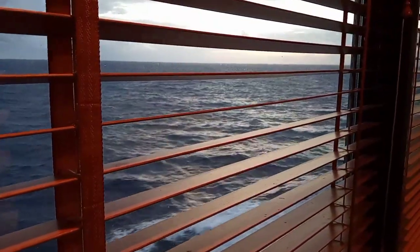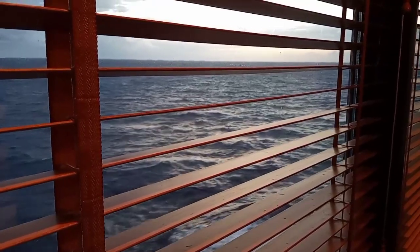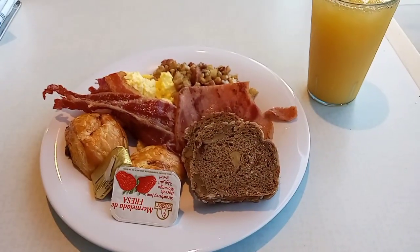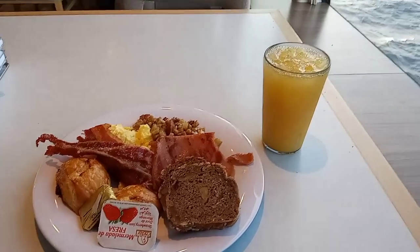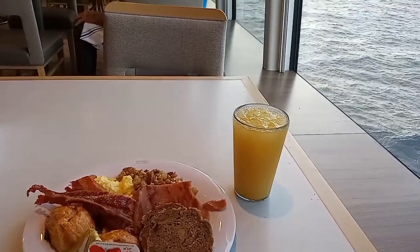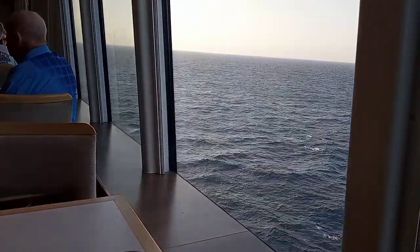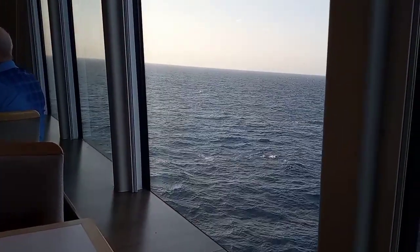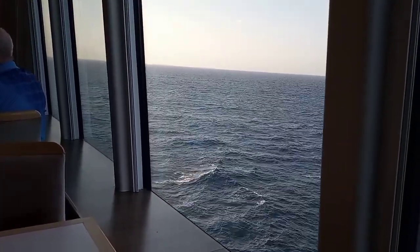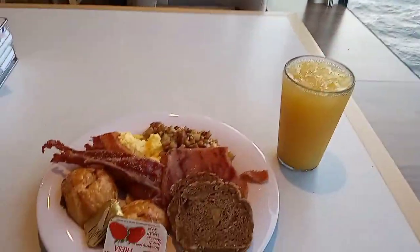Today I'll be visiting the lovely Eagle Beach in Oranjestad, Aruba. I woke up early to catch the sunrise while grabbing a quick plate of breakfast at the buffet. It's always so peaceful to look out over the ocean while enjoying a tasty meal.